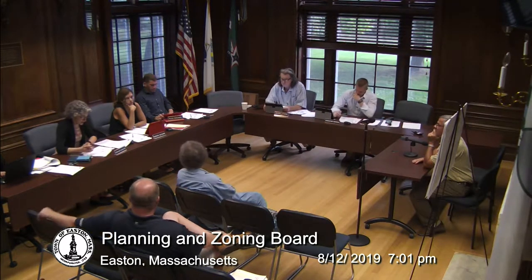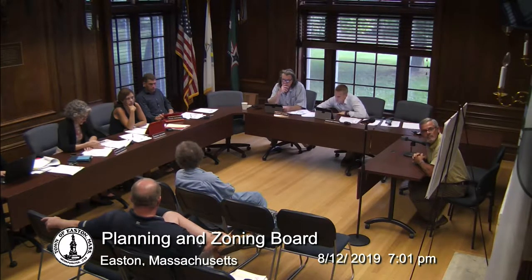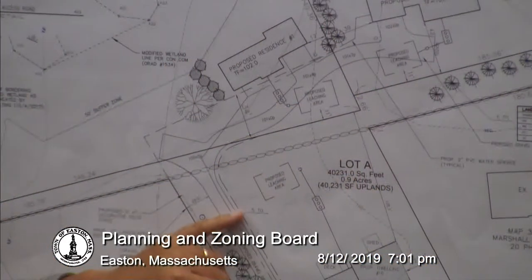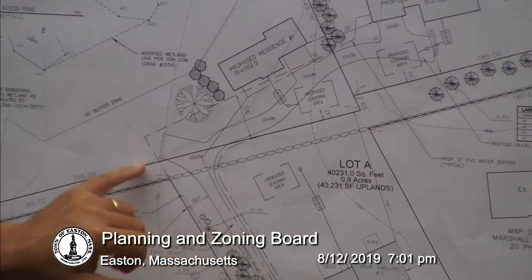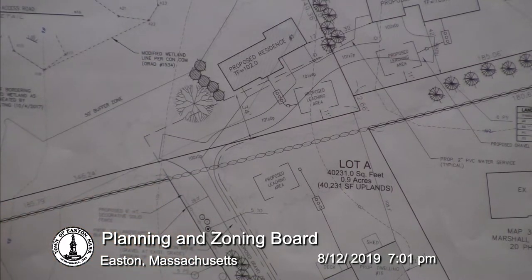So again, just to reiterate, it looks like the current flow pattern is from an easterly to a westerly direction. With those spot grades, it looks like you'll get some southerly flow. It'll hit the 101 contours and then flow to the south? Yep, down that way. No, I agree. And then at that point, it'll shoot across the driveway in that lower spot there and run back out to the wetland like it does currently.